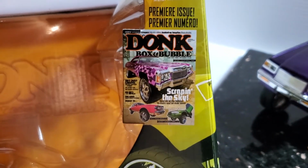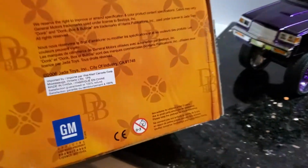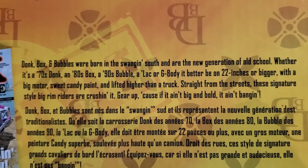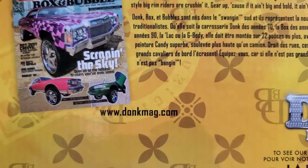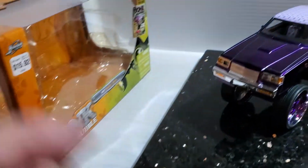And there's Donk Box and Bubble magazine. And this is copyright 2006. On the back of the package, it gives you the story about the Donk Box and Bubbles. You can read that at some point. There's the Donk magazine and the website if you want to check that out. And of course, here's the Jada website.